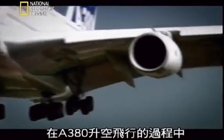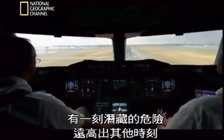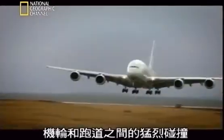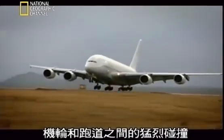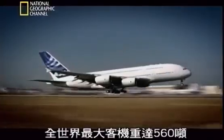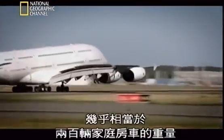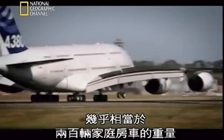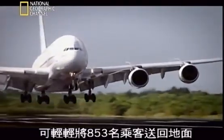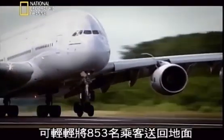On any given flight of the A380, one moment above all is fraught with danger. Touchdown. The earth-shattering collision of wheels and tarmac. The world's biggest airliner weighs 560 tons, almost as much as 200 family cars. But a single piece of life-saving technology must bring all 853 people gently to Earth.